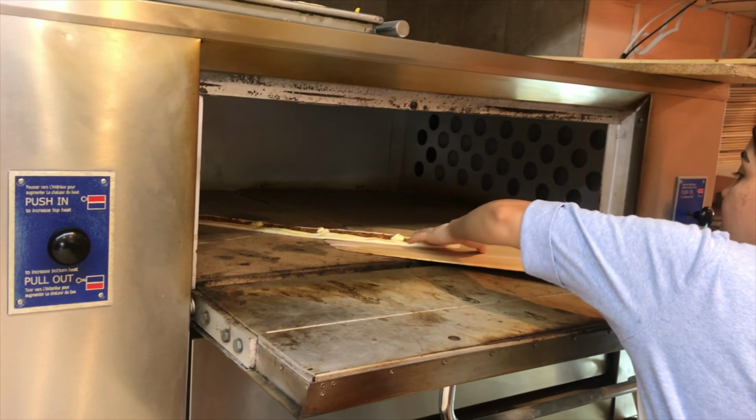Pastrami, sausage and mozzarella, and then putting it all on one more time. This is ready? Yeah, ready. Now, the mushrooms are ready. I can't wait to try. Let me go grab a seat right now. This is it.